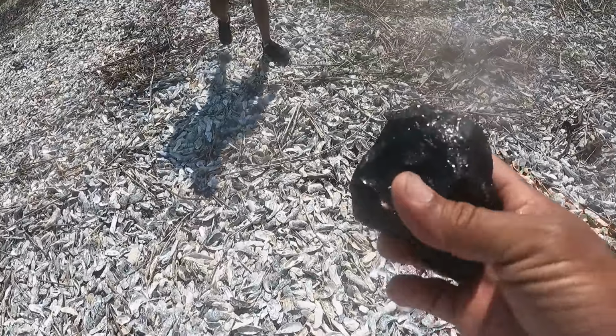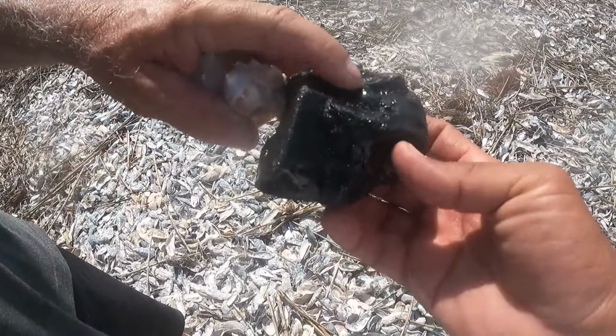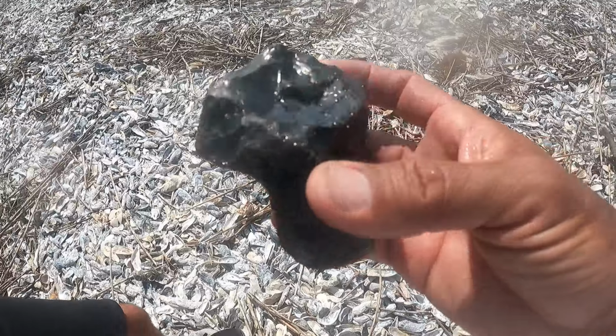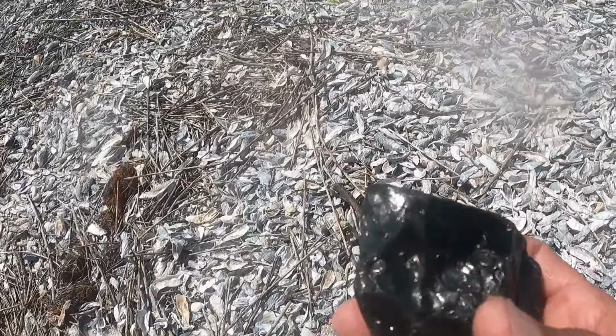What do you think this is? Nope, sorry, that was my notification from my phone, guys. Looks like lava rock. Lava rock or coal or something. I don't know, shining, yeah. Looks like lava rocks. Yeah. That's one way to find out. Somebody has a lighter there.